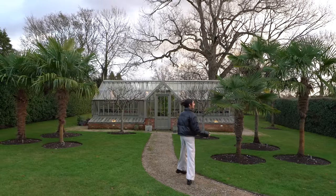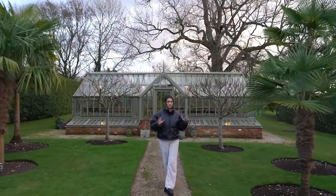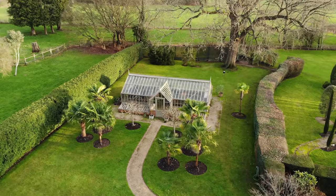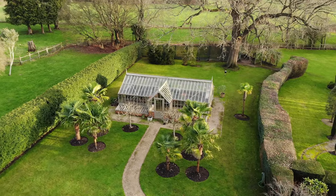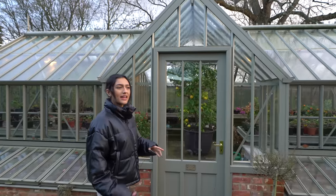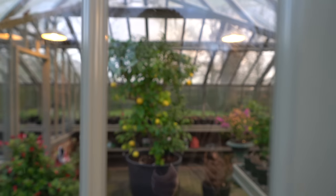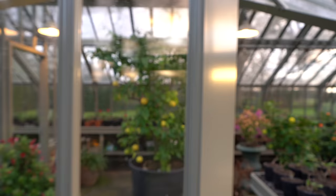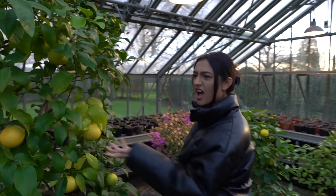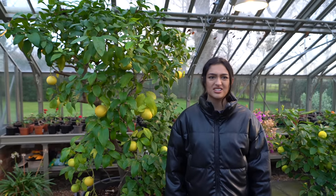So here we have an Alitex greenhouse, and for those of you who don't know, they are fully bespoke Victorian greenhouses that are famous. They're pretty much the best greenhouses in the world. It looks like wood, it's aluminium. It's so cool in there. We've actually got grapefruit plants, lemon, orange trees. Looks so cool. Is it open? It is! Let's go in! Wow, so they're really well insulated and just a great addition to have in your garden.